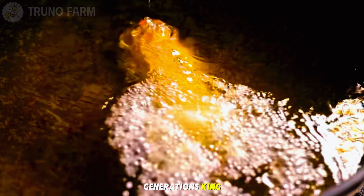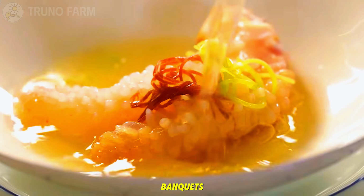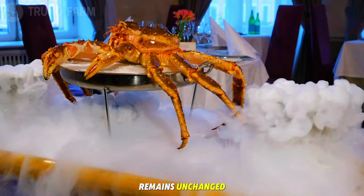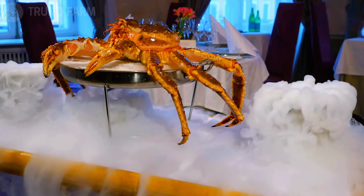For generations, king crab has symbolized wealth and celebration, from royal Russian banquets to Japanese New Year feasts. Today, this reputation remains unchanged. But behind the success lies a fragile reality.